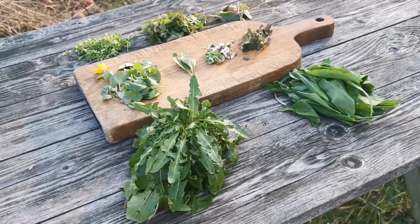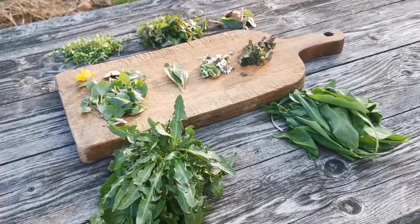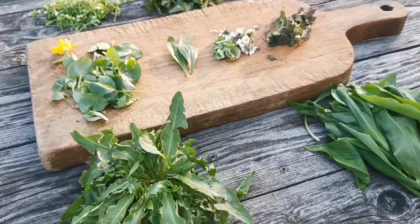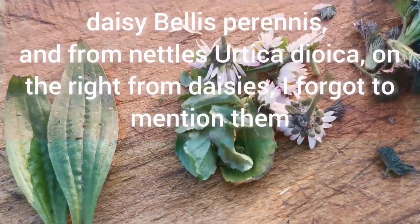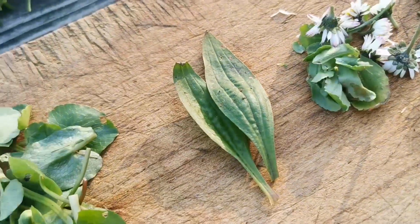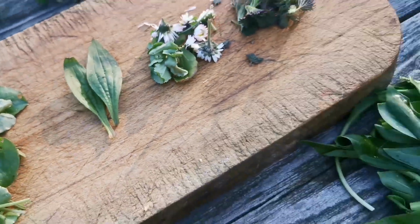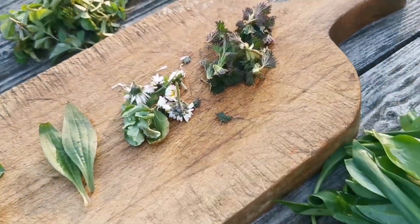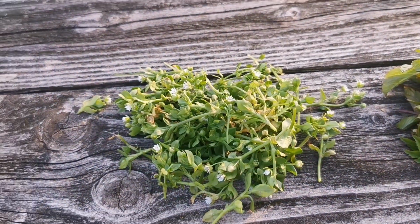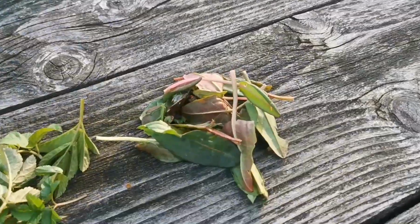And in one source from North Rhine-Westphalia, my friend told me that in her family and her friends make the soup from daisies, from wild garlic, from plantain, narrow-leaved plantain, and from ground elder, from chickweed, dandelion, and sorrel.